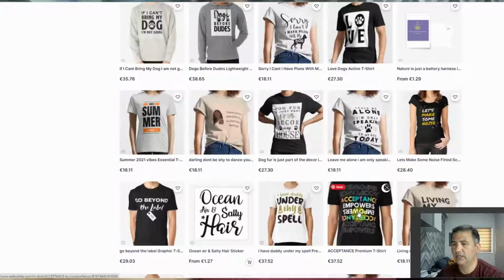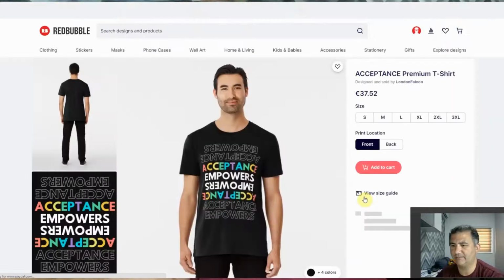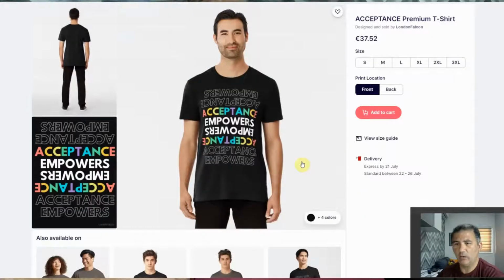Let's continue. So this particular design caught my attention too as well. Let's take a look at it. Acceptance, something we definitely need a lot more in the world in 2021. Okay. Now, in terms of taking a look at this design, you filled up the entire design area, so well done for that. And I sort of see what you're trying to do.